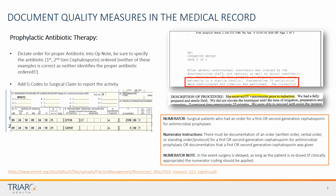So change required, yes, of the docs. Let's make sure they're educated about this. I'm sure this is not the first they've ever heard about it. We want to make sure that our documentation supports anything we might be placing on our claims. And then here's an example of what the claim would look like.